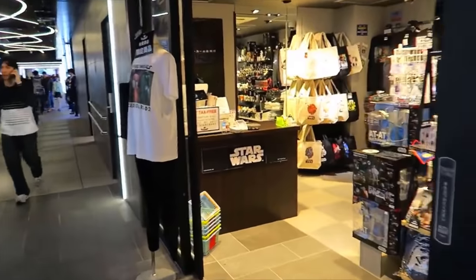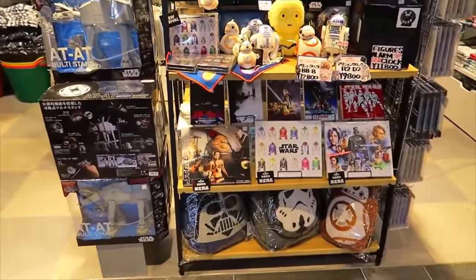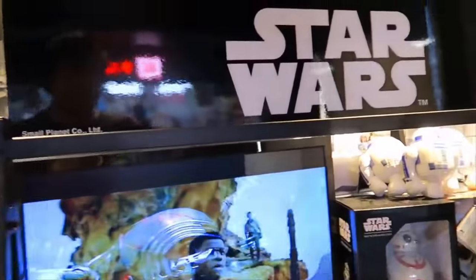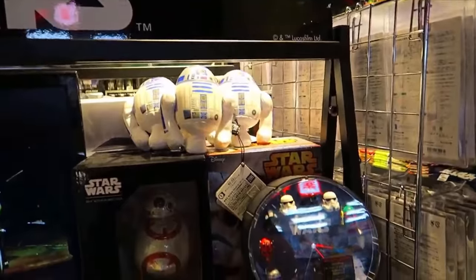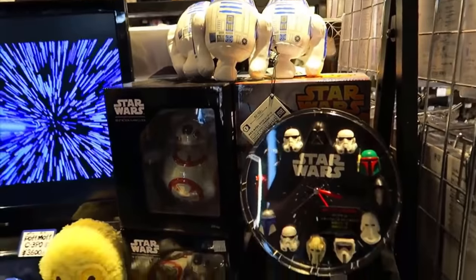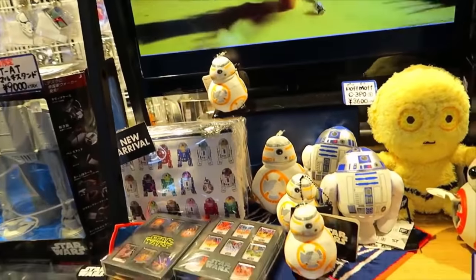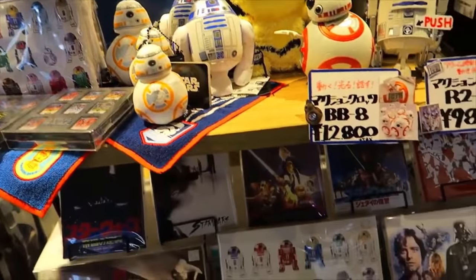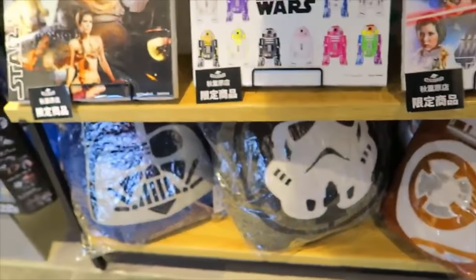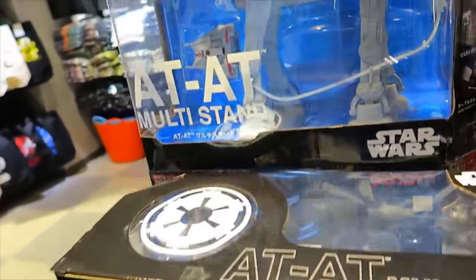Right, getting started with a little Star Wars action. Full disclosure, I'm actually not the biggest fan of the more recent Star Wars movies, but I am a huge fan, as I think most people are, of the original trilogy, and most of the stuff in here was original trilogy stuff. So most of Star Wars is stuff that was established in the original trilogy, but whatever. I just like the merch, you know? I like stuff like this.